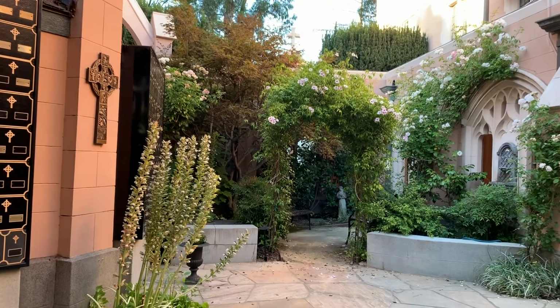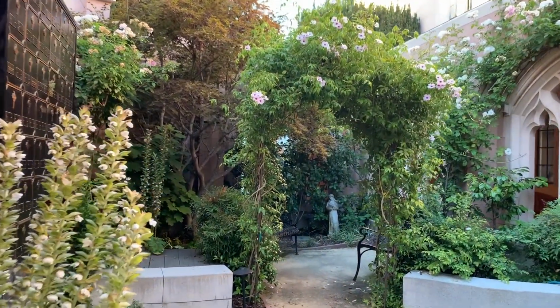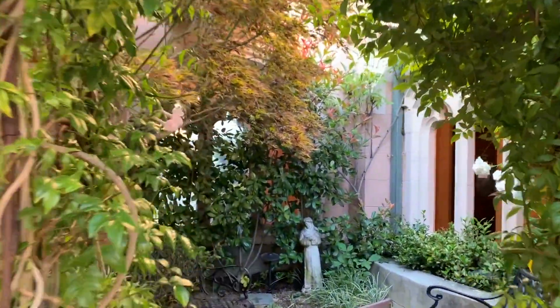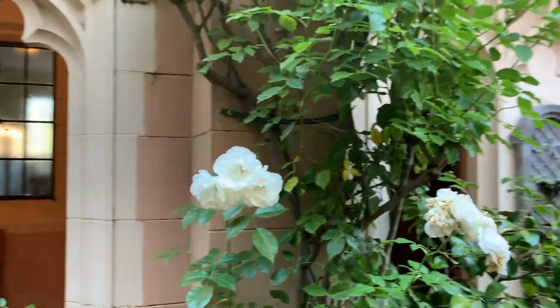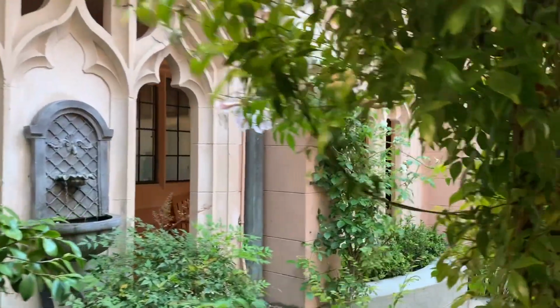This is very doable for a home garden. You can create a little hidden secret garden, little nook like this if you have this space. And you don't need to get fancy with all the hardscape or the built-in fountains, but it is very possible to make something inviting and sweet like this.